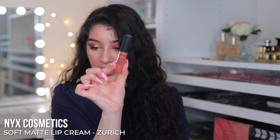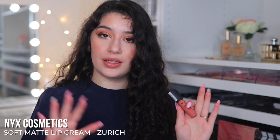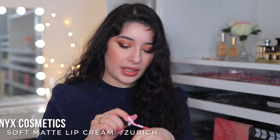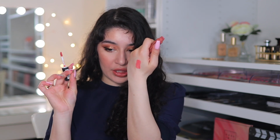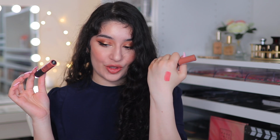Moving on, I've been loving two lip products from NYX. So this one is the soft matte lip cream in the shade Zurich. This is a beautiful kind of pinky brownie shade. This is that one there. It looks a lot more pink on camera, I promise. It's just a tad bit darker than this, but this shade is so pretty. It's funny how it doesn't actually look like that in the packaging. You guys are familiar with these soft matte lip creams, so I don't have to say too much about them, but the shade Zurich is the one that I wanted to shout out.